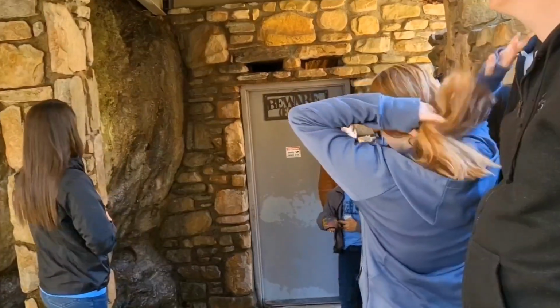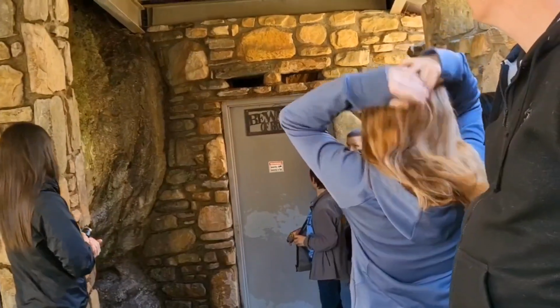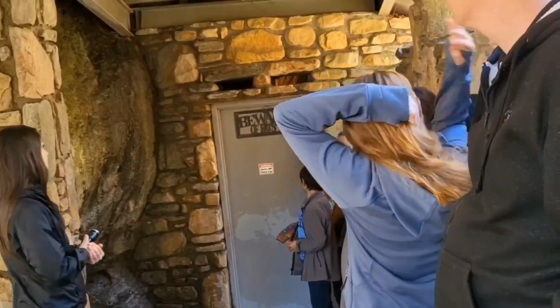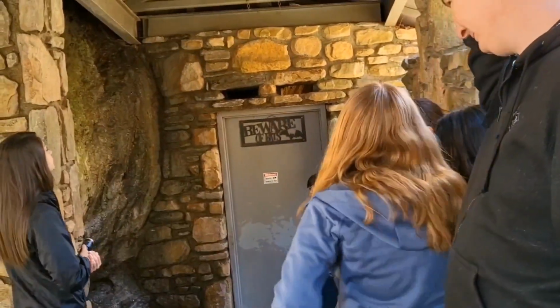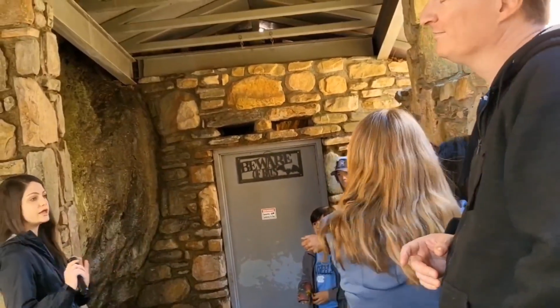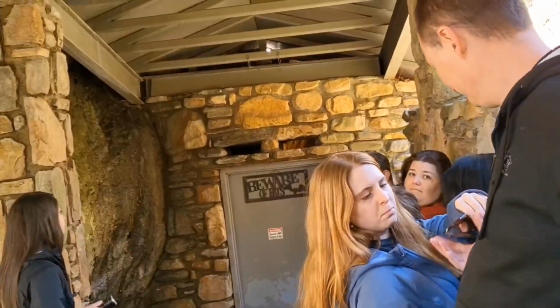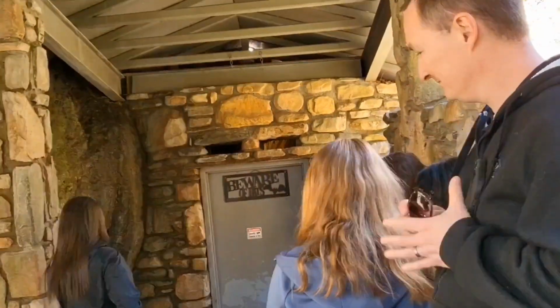This mountain is called Humpback Mountain, and the two openings above the door are where the bats fly in and out. Those are bat doors. Inside, there are a lot of low-hanging rocks, so make sure you're looking out for those throughout the whole tour, but I'll point them out to make sure no one hits their head. And just to warn y'all, it's a little wet and drippy in there. It's not too bad though.